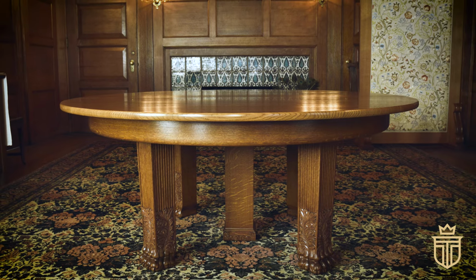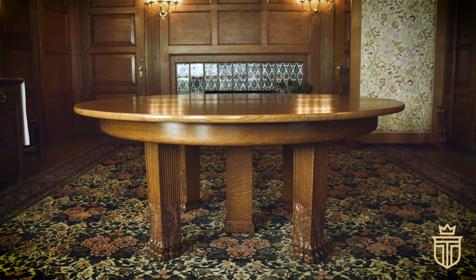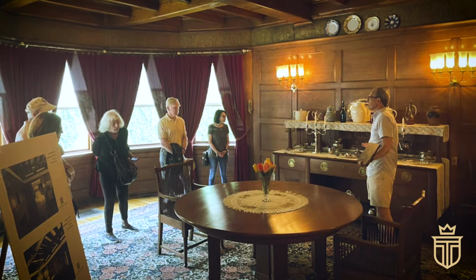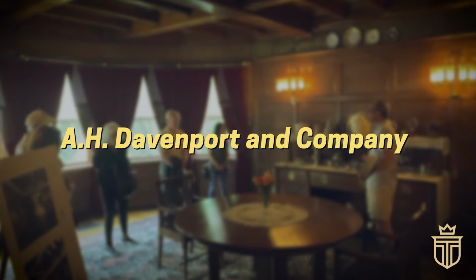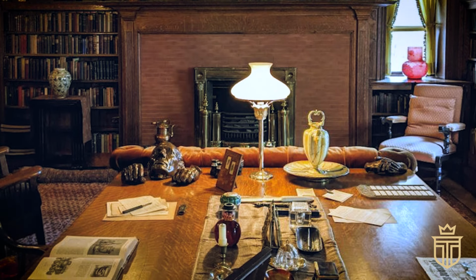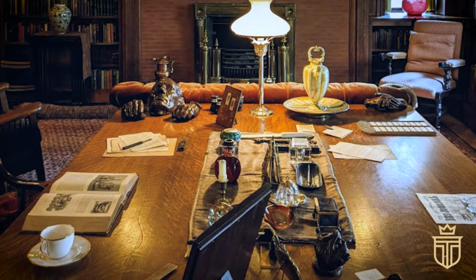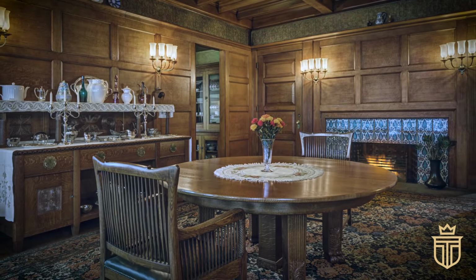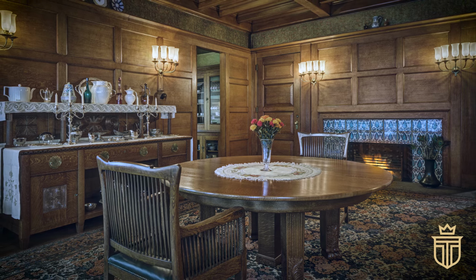The dining room emerges as the home's piece de résistance, featuring exceptional oak-paneled walls and custom furnishings by A.H. Davenport and Company. The show-stopping oak sideboard and magnificent 18-seat dining table exemplify the seamless marriage of beauty and function that defines the entire residence.